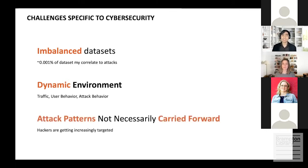And finally, another problem is that attack patterns don't necessarily carry forward across every organization. An example would be today's hackers, who are extremely sophisticated. If we look at the SolarWinds attack, it was tuned directly for this specific tool, in which case many times those strategies might not carry forward across all different tools. So it's quite hard, as hackers are getting very sophisticated and devising custom strategies to bypass detection.